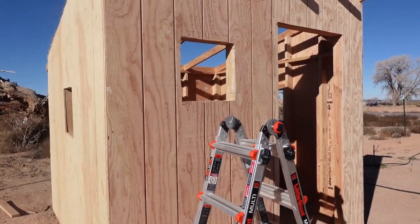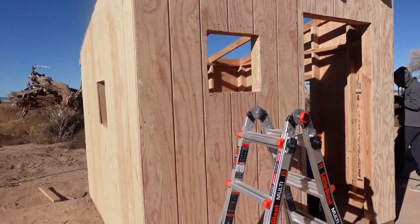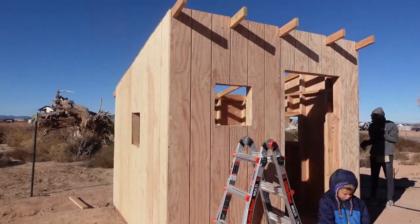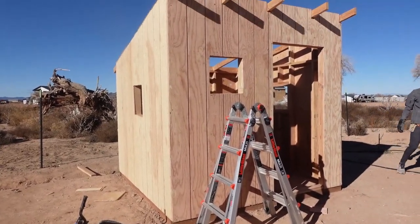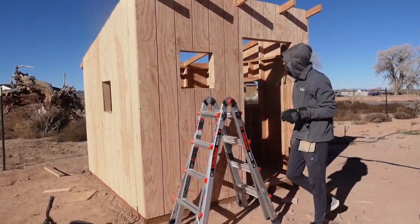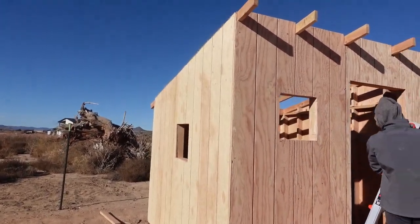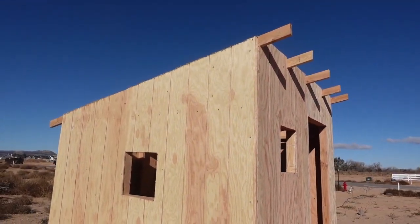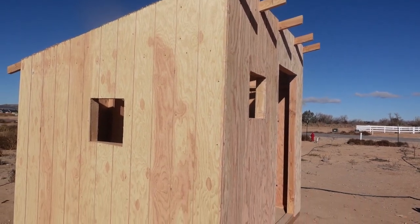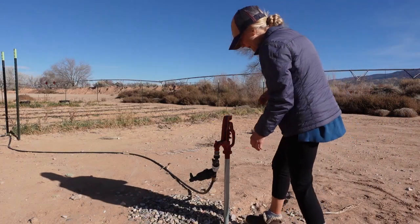That's better. We did do the front window a little higher than the other ones just because we felt like the face of the shed was taller, so we raised that window up. The next step is the purlins, which I just learned is the word you use for the pieces along the top going the other direction. But it's looking really good.